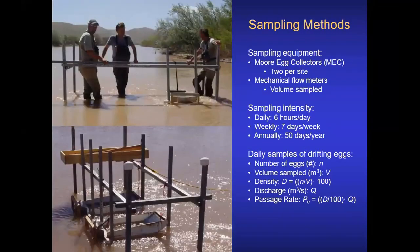Sampling methods are pretty standard. We use these Moore egg collectors, and we determine the volume of water that we sample. It's intense sampling, 7 days a week, over the course of a couple of months. But what we get out of it in the end is the ability to determine this set of variables here. So we can figure out the number of eggs, and we can figure out the density of those eggs since we know how much water we sampled. And then we can tie it into this passage rate.